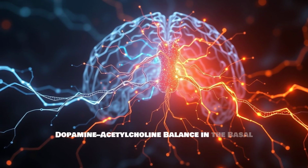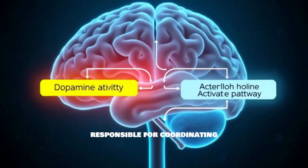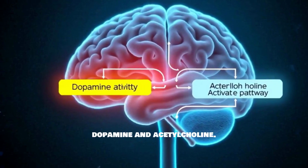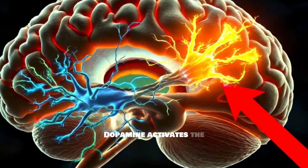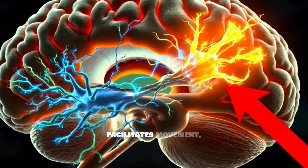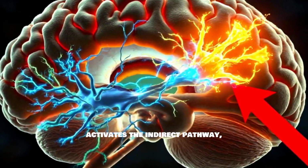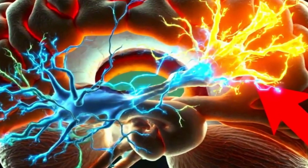Dopamine-acetylcholine balance in the basal ganglia. In the basal ganglia, a network of nuclei responsible for coordinating movement, a delicate balance exists between dopamine and acetylcholine. Dopamine activates the direct pathway, which facilitates movement, while acetylcholine activates the indirect pathway, which inhibits movement. This opposing interplay ensures that movement is precise, purposeful, and well-timed.